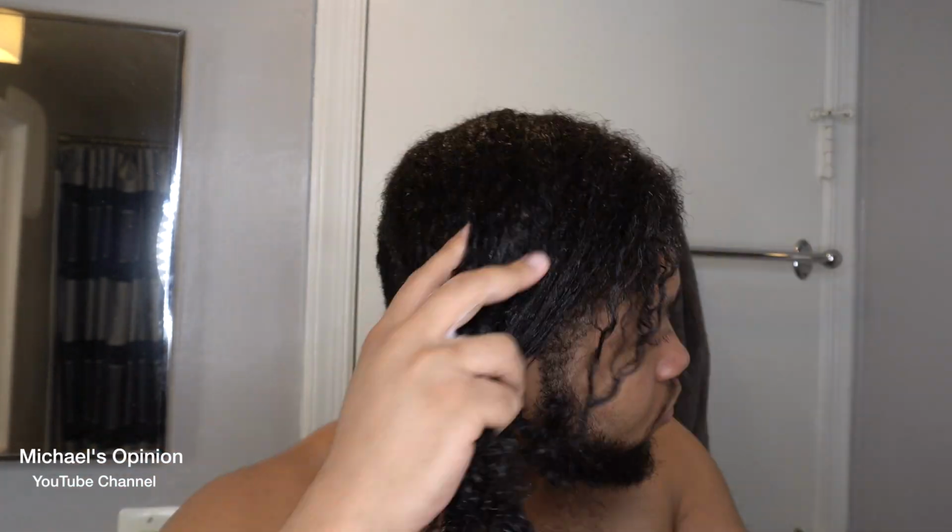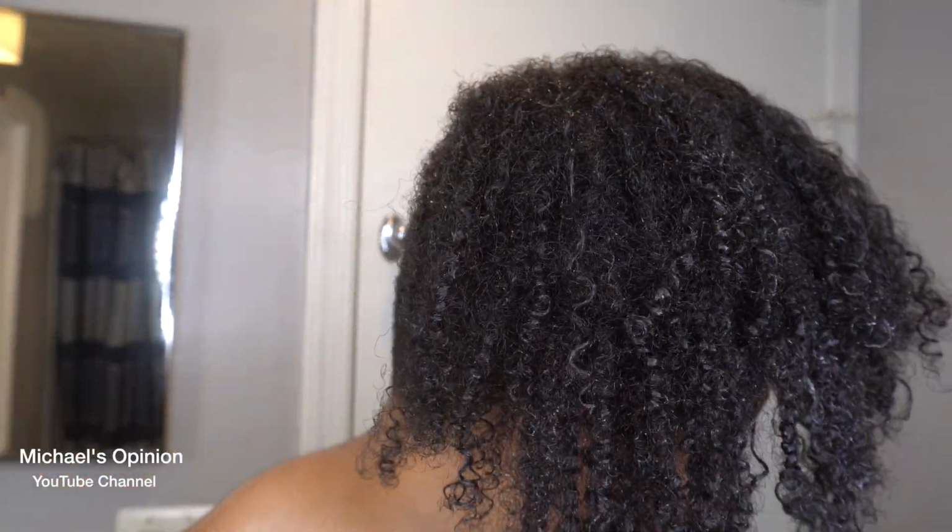There will be an updated routine, like a wash day routine, and probably like a wash and go situation, because as you can see, my hair is not detangled at all. There's no definition, and that's purely on my fault because I didn't detangle it. I just washed it, ran my fingers through it, didn't use a comb at all. So bad technique, don't follow that.